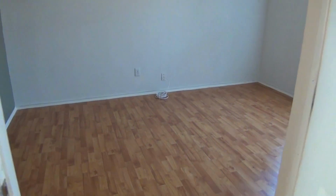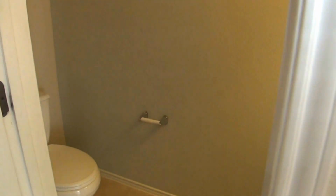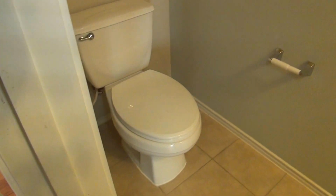So what they did is converted this formal dining room into an office or study. We got nice laminate floors, and the blinds were just recently installed within about a week or two of this video being taken. So we got brand new blinds throughout the whole house. All right, then off of the study, we got the half bath, your commode, and your pedestal sink.